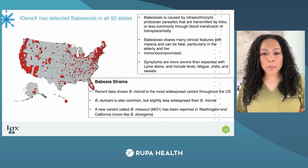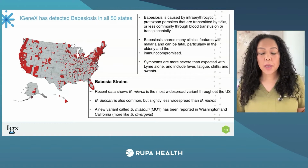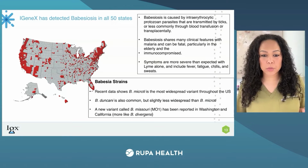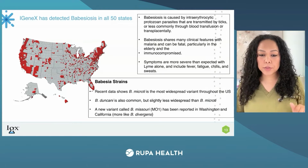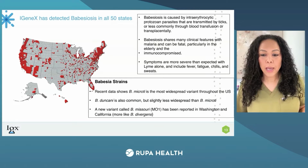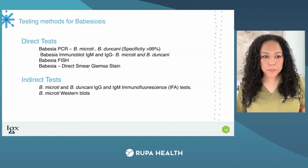The symptoms definitely are more severe than expected if someone has Lyme alone, including, as I mentioned, things like undulating fevers and chills. I didn't mention that some people can get cold chills as well, in addition to the sweats. As I mentioned, the most common ones are Babesia microti and Babesia duncani, which is also common, but microti is the most widespread throughout the United States. And there are also new variants getting picked up all the time.